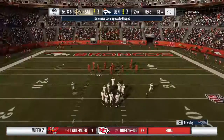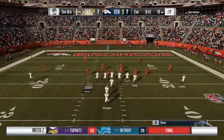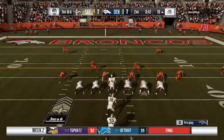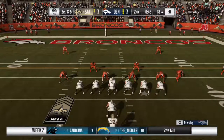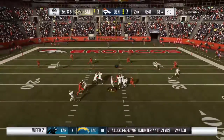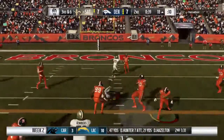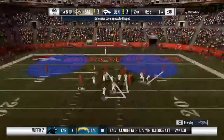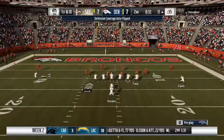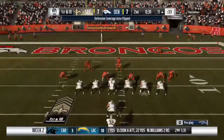The Saints on third down. A perfect 3 for 3 as they look to keep that streak going. This will be 3rd and 6. Got his man complete over the middle. That's Lopez. And he gets the first down yardage before he's brought down just outside the 10 at the 11.